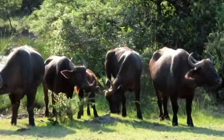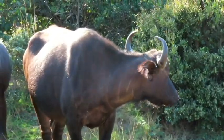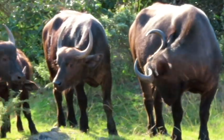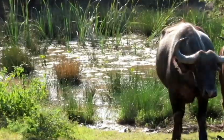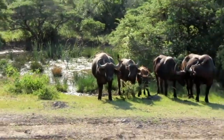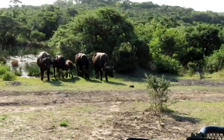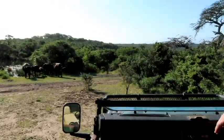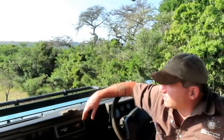Now, unfortunately, there is no breeding bull with this herd at the moment. I mean, currently in South Africa, being in May, we have entered our rutting season, which is the breeding season for the majority of our animals. So it's very possible that the bull might be wandering around from herd to herd to start reproducing for the season.